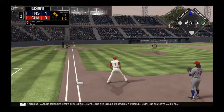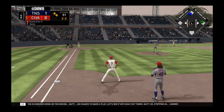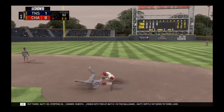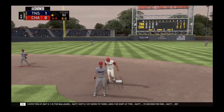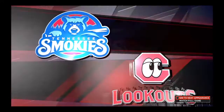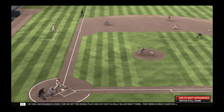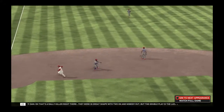So stepping in, Carmen Huerta comes into this at-bat 0 for 1 in the ball game. Huerta. Softly hit down to third, likely no shot at 2. To second for 1. Return throw is in time, and what do you know, they do get the double play. Oh, that's a rally killer right there. They were in great shape with 2 on and nobody out, but the double play is the last thing you want in that situation. Just a runner at third now, but there's 2 outs.